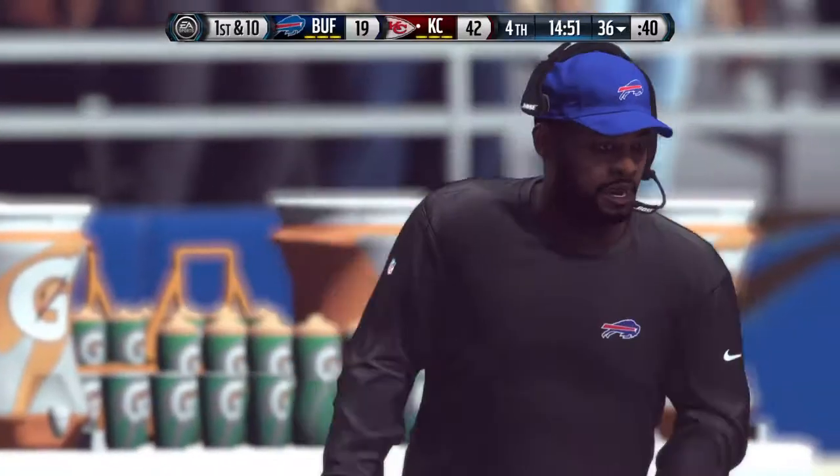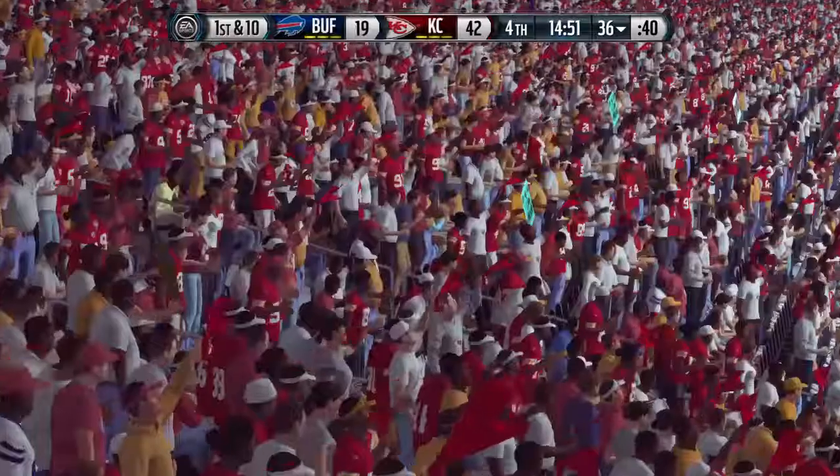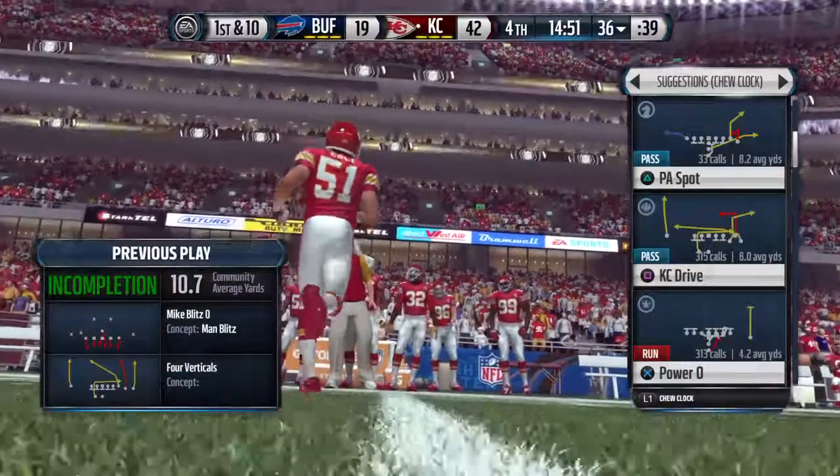The Bills that time go for it on 4th down, and they fail. I did not understand the decision. But you got to make sure your team doesn't get down from that. You got to keep them up.